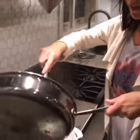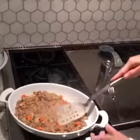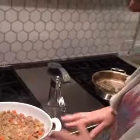I'm sorry, I forgot to share the link. If some resourceful person in the comments wants to share it, that'd be great. This is on my blog as Irish Shepherd's Pie, and all I did was use ground beef instead of ground lamb. Same recipe. I added some extra carrots. I think we could even do more vegetables next time.